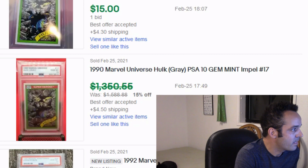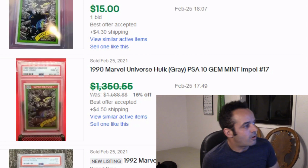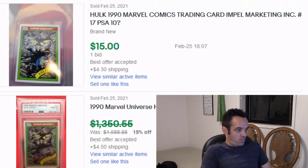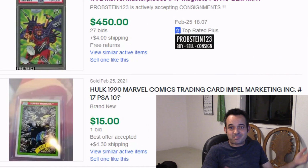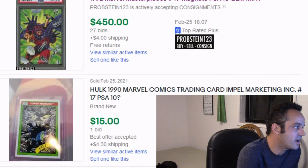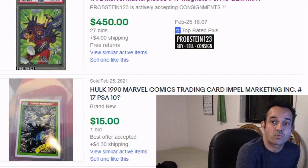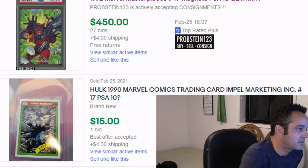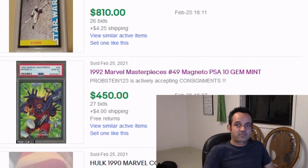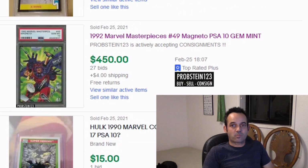Next we have a Gray Hulk. Best offer was accepted, and they were asking for $1,350. And they claimed it says it's 15% off. It was $1,588. How long ago? I mean, these cards just got listed, I would imagine. After that, we got a raw card, the same card, raw, $15, one bid. So quite a difference. $1,350 plus, versus $15 for a raw one.